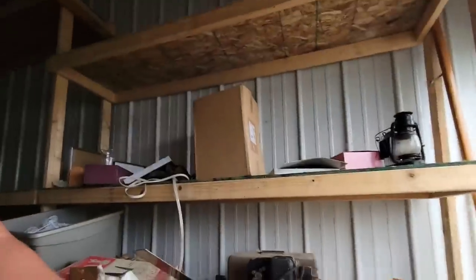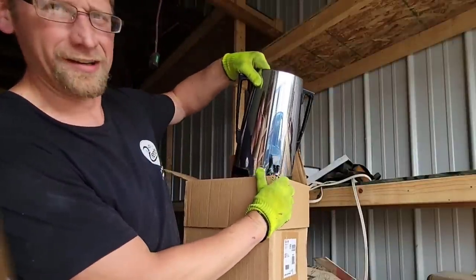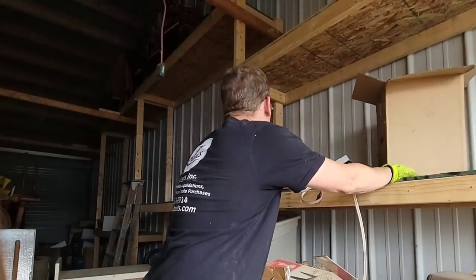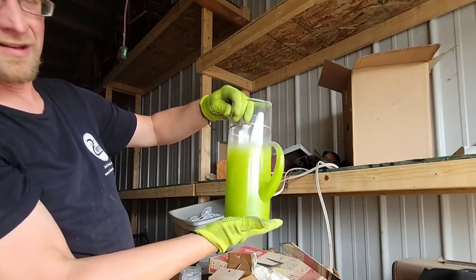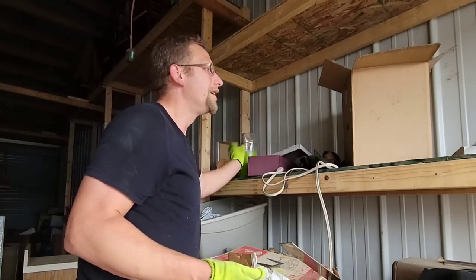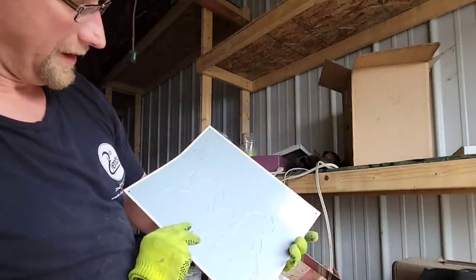And we got stuff up here. Let's see what's inside that. Okay. Percolator. Good old-fashioned percolator. Oh, we got slides. So it looks like some family slides. Oh, that's nice. Mid-century modern. That green fade glass. Ooh, metal sign. The entire family eats at Woodward's Pure Sugar Stick Candy. So this is a reproduction one, but still, people like to buy them.